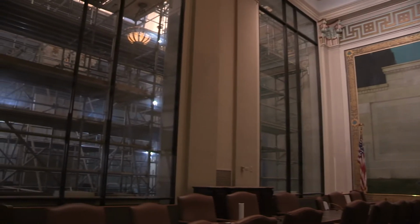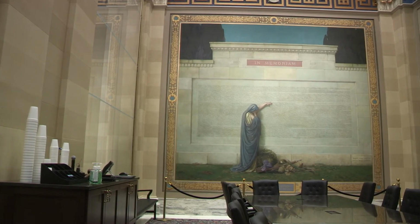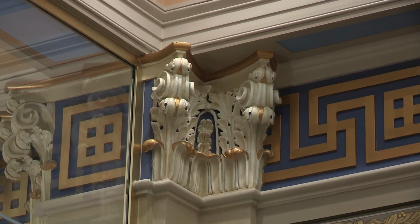We took the opportunity to install new art lighting to highlight the 100-year-old triptych Pro Patria piece behind me. And while we had the scaffold here, we did have our art historians clean the art on our way down and out of the space.